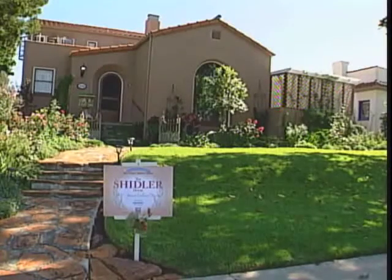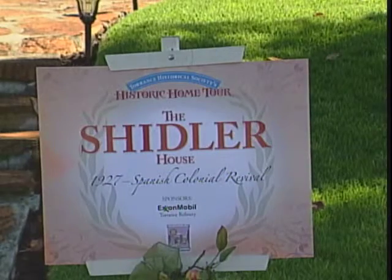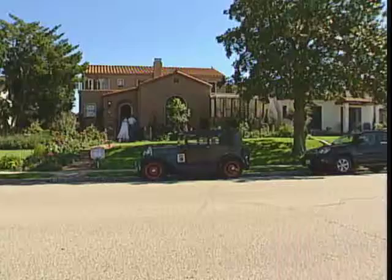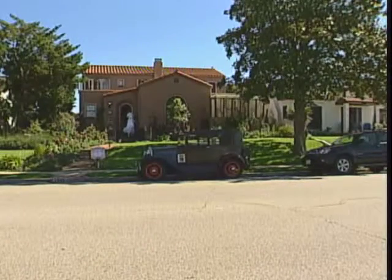The house was built in '27. They call them revivals. We were living across the street and looking for a home to purchase. And we've been looking out the window at this house for a number of months, and then it came up for sale. But the outside of it was just spectacular in terms of the architecture of it.